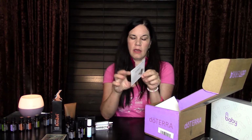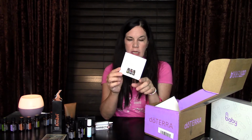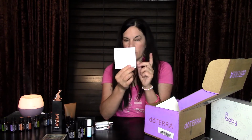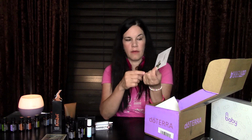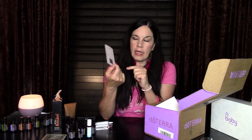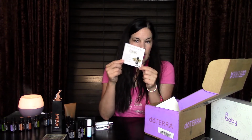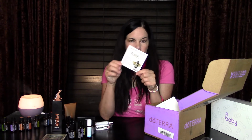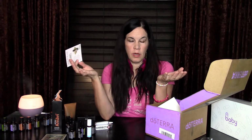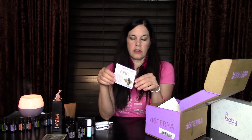You always get a card in your box, and it will tell you what the promotions are for either becoming a new wholesale member, or also there's always one product that's 10% off. So this month, fennel essential oil was 10% off. I didn't get one because I have a few bottles of fennel already. But normally, whatever the 10% off is, I take advantage of it because that's just an extra 10% off, whatever they offer, and that's just more additional money off.